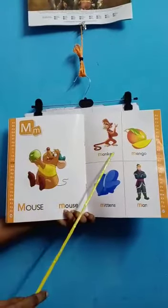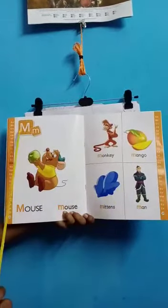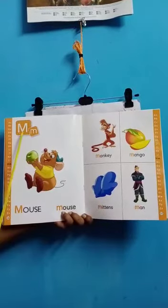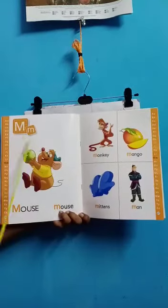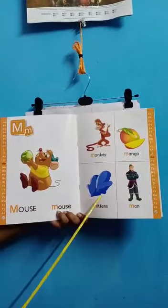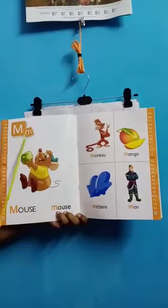M for mango. You know what is a mango? Everyone loves mango. This summertime we get a lot of mangoes. It is a nice juicy fruit. Everyone loves it. M for mittens. Mittens is a glove which you put on when it's cold. In the cold weather, you put on a glove that is called mittens. M for mittens.